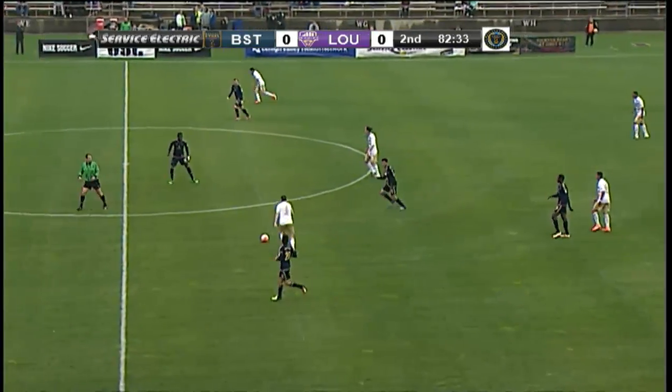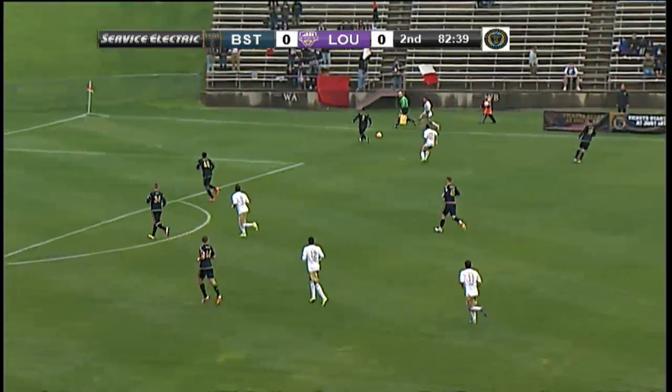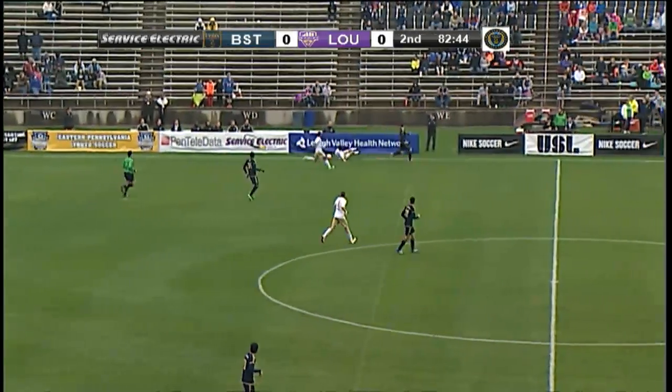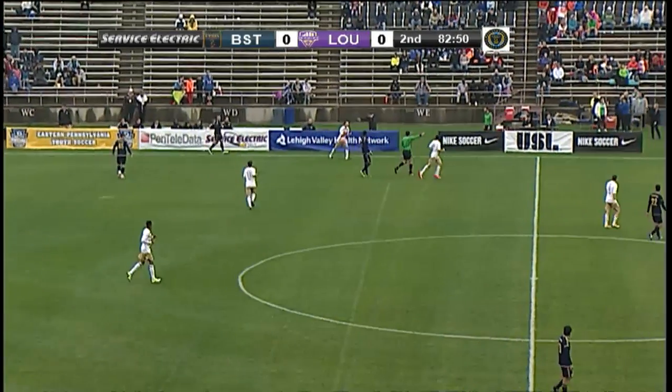And I can report that Anderson now is walking off on his own power into the Steel FC locker room. So he's off of that stretcher, and medical staff is adjacent to him. Throw here for Steel FC.